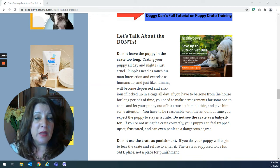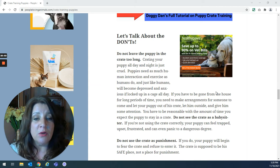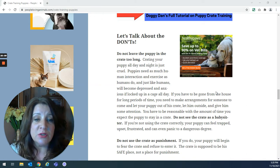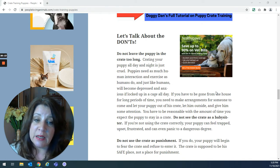If you're going to be gone from the house for long periods of time, you need to make arrangements for someone to come and let your puppy out of his crate, let him outside, give him some attention. You have to be reasonable with the amount of time you expect your puppy to stay in the crate. Do not see the crate as a babysitter. If you're not using the crate correctly, your puppy can feel trapped, upset, frustrated, and even panic to a dangerous level.